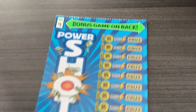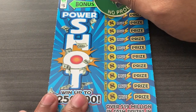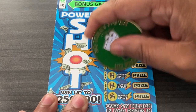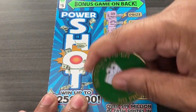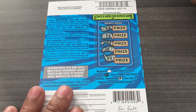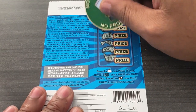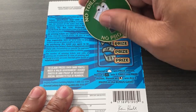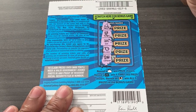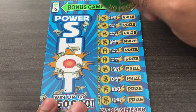Up next, ticket 17. All right, no win there on the front. See if we can hit it from the back. All right, no luck there. That's a dud. 18.